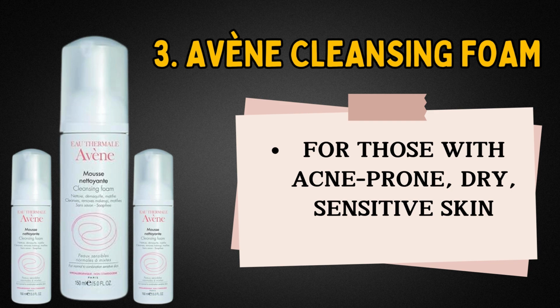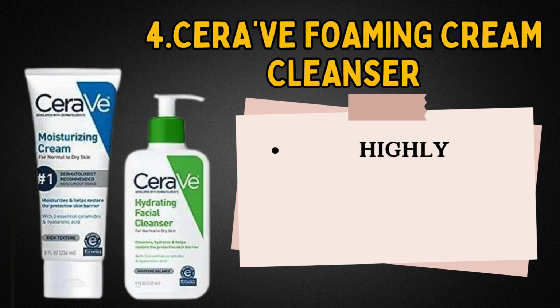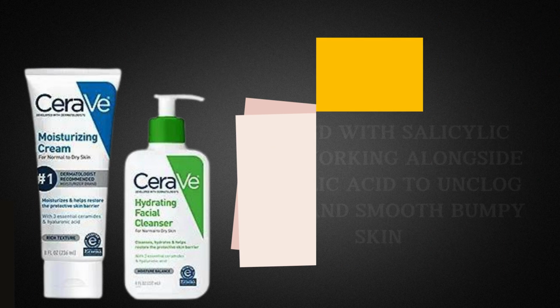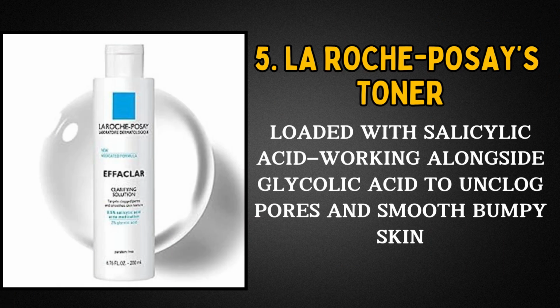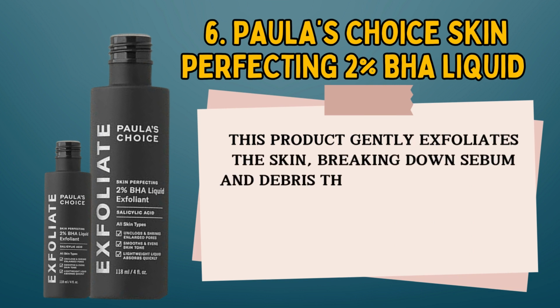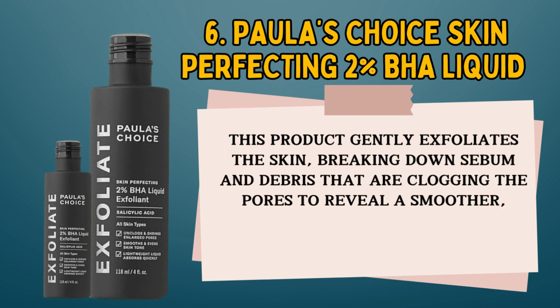This is very beneficial for those with acne-prone, dry, sensitive skin. 4. Serum Foaming Cream Cleanser. Highly recommended cream and used mainly for highly sensitive skin. 5. La Roche-Posay's Toner. It is loaded with salicylic acid and works alongside glycolic acid to unclog pores and smooth bumpy skin. 6. Paula's Choice Skin Perfecting 2% BHA liquid.